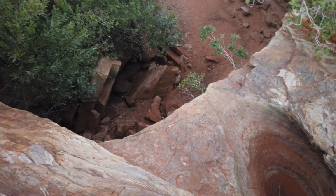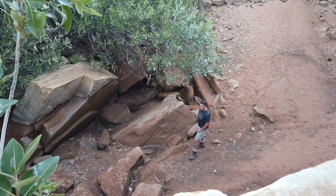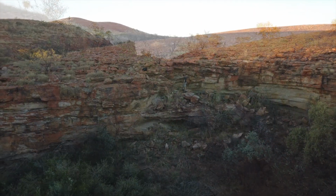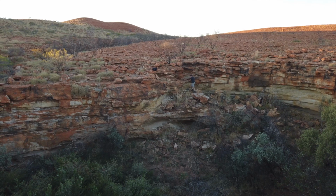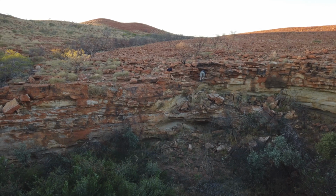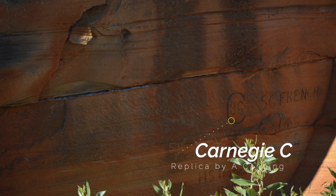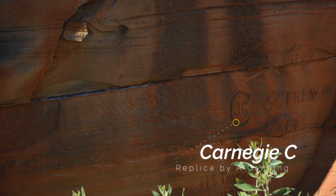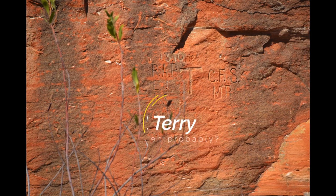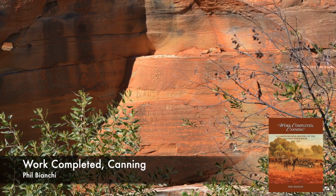Get down there, Dave. You can climb down there, which Dave did. I had all my camera gear with me and decided not to go down as there was no water. And silly me, I completely forgot about the engravings, and Dave didn't see them at the bottom either. If you're down there and look up the south wall, there are quite a few engravings of the early explorers. Thank you very much to Phil Bianchi, who provided me the images of the engravings. He has written Work Completed Canning, another must-have book if you intend to travel the Canning Stock Route and want to know more about the history.